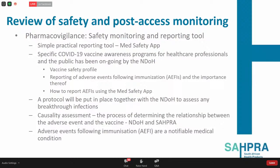Furthermore, to ensure that we continuously monitor this product as it's been made available in South Africa, we will do what we call pharmacovigilance assessment of its safety. We will do very thorough reporting and monitoring, and we've put in place a reporting tool that will be utilized. This is called the MedSafety app. It has been developed in partnership with the MHRA, the Health Products Regulatory Authority in the UK. And we're working with other African countries around this medicine safety app.